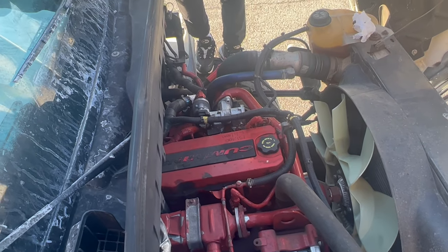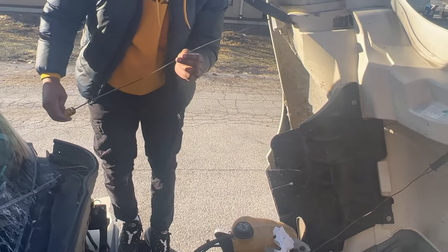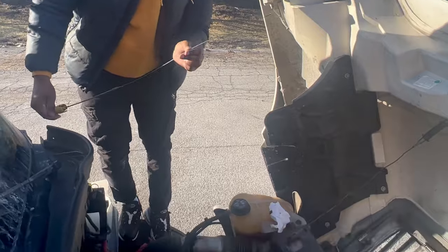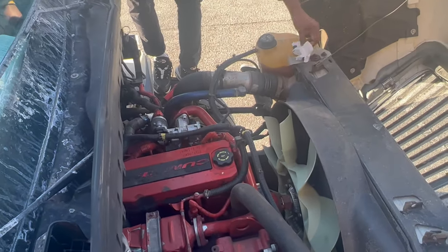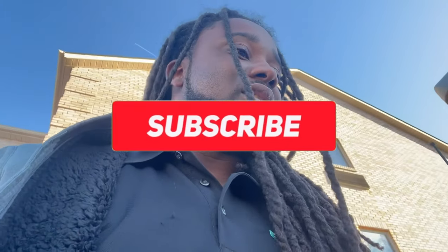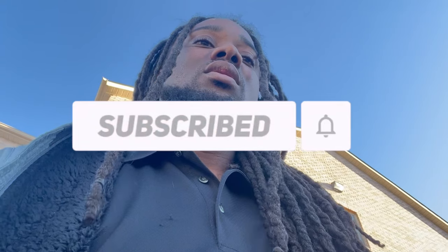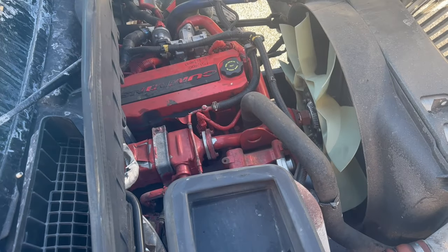Just make sure it's full. See on it, all the way at the tip. So we're good. Yeah, clean it, put it back in. The oil is super dark because it's about time to get it changed. It's time to get it changed. So you will check that.